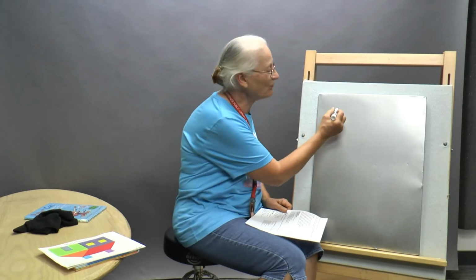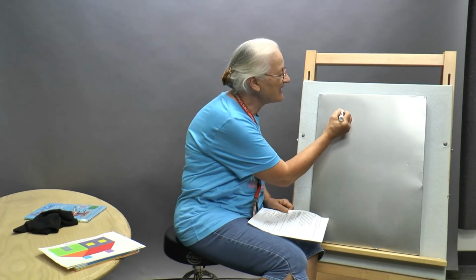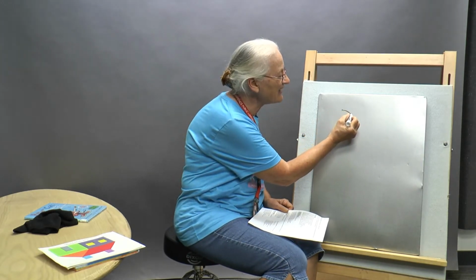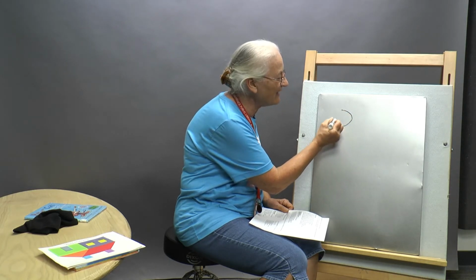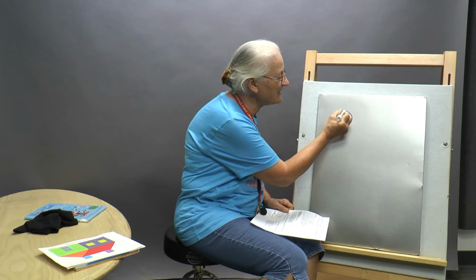Guess what shape this will be? Have you ever seen a circle, a circle, a circle? Have you ever seen a circle which goes round and round? It rolls this way and that way and this way and that way. Have you ever seen a circle which goes round and round? So there's a circle.